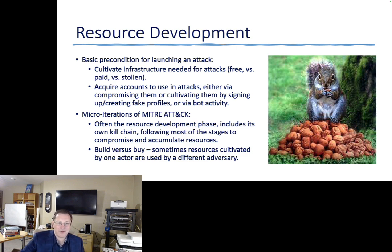So frequently, resource development is an entire kill chain or an entire MITRE ATT&CK just within this one box. Because often there will be one adversary who cultivates botnets or cultivates access or fake credentials or resources. And they'll build rentable resources or purchasable resources on the dark web and sell them on criminal underground networks. And then these resources will be rented, bought, or used. So again, there's micro iterations of attack, but hey, if you need email domains to send bad emails, if you need compromised accounts to use, if you need IP addresses or infrastructure or servers to host the C2 for your malware, all these things have to either be built, bought, or hacked.